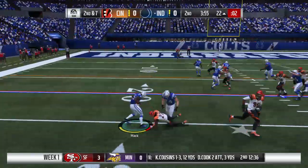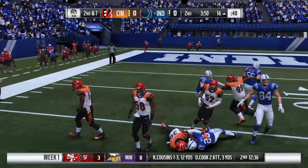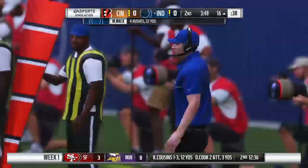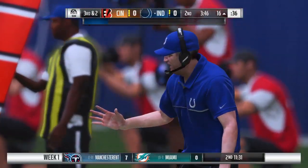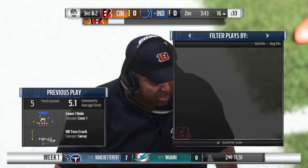Now a toss play. This is Mack. Shedding the tackler, and it gives him some room. And able to push his way forward here for a good little gain. 5 yards on the pickup, and that'll make it 3rd down.